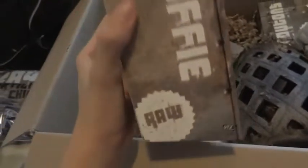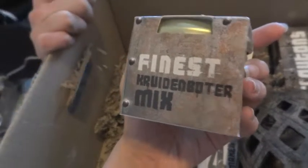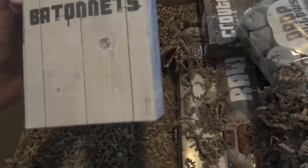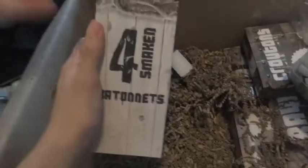There's coffee. There is, what's this? Herbal? Garlic butter. Okay, well that's for you, you can eat that. Then there's a smaller jar container thing. There is batonettes. What's this? I have no idea. Something.